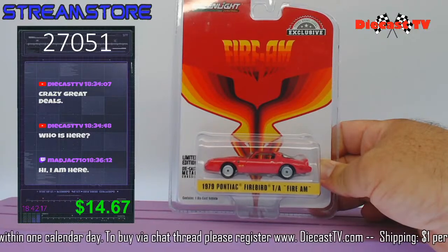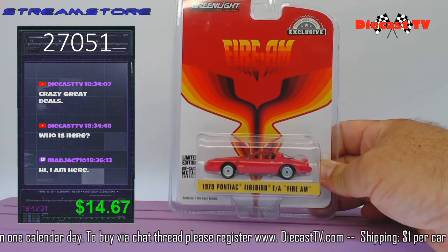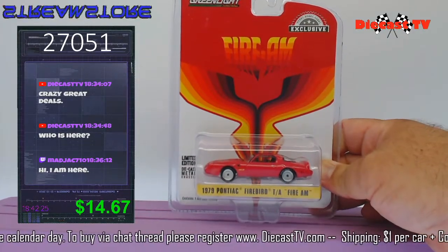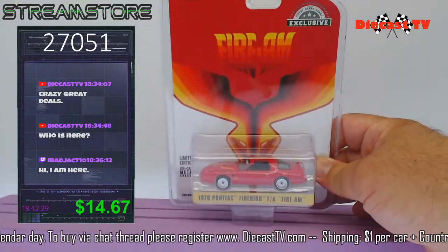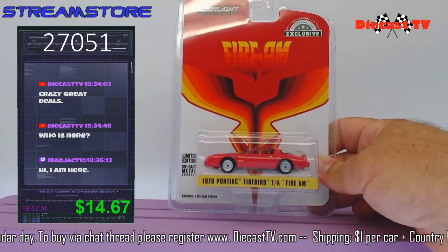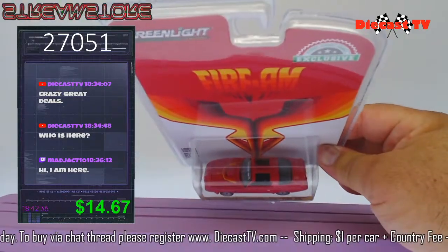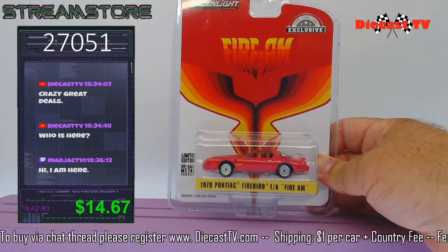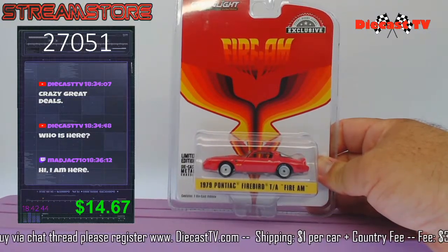Check this out, folks. Greenlight Hobby Exclusive Firebird Trans Am, 1979 Pontiac Firebird, ladies and gentlemen. Check out the T-tops. You can just feel the wind in your hair as you drive this baby down the road. Check out the nice red color, the killer Firebird logo on the hood. Beauty, ladies and gentlemen. You can own this one today by typing 27051 into the chat.